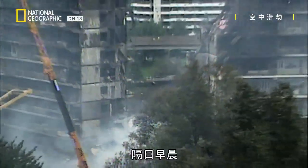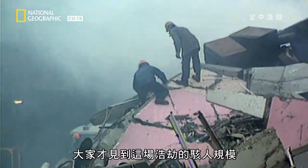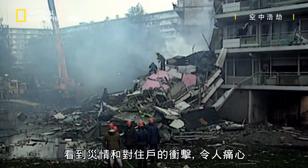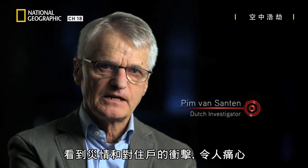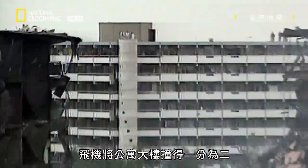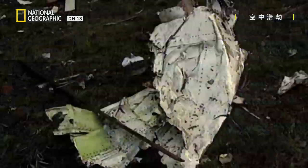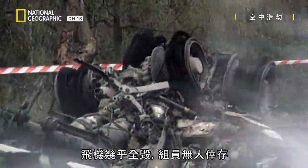The next morning, daylight reveals the overwhelming scale of the disaster. It was traumatic to see the damage and what it did to the people living there. The plummeting jet has cut the apartment block completely in two. There's almost nothing left of the plane. No one aboard has survived.